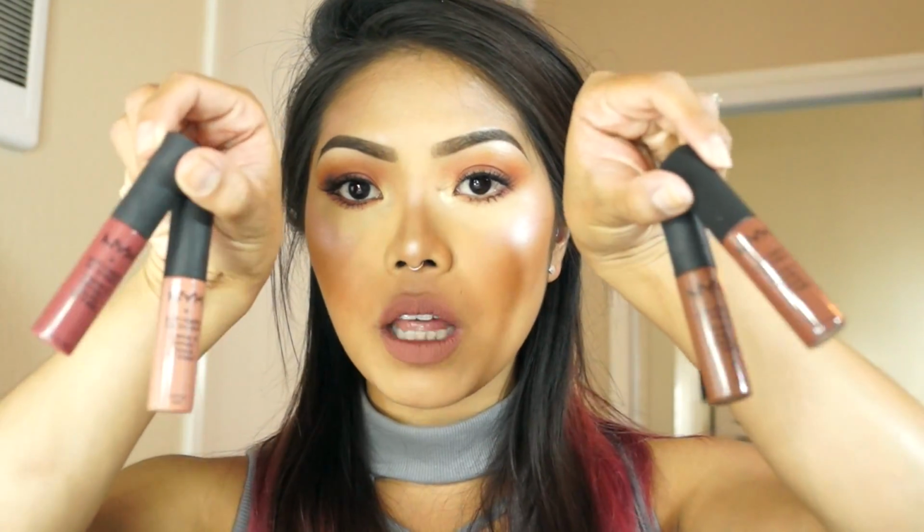So the first liquid lipsticks I'm going to start with are from the NYX brand, and I have quite a few of them to show you guys. They are from the Soft Matte Lip Cream line, and I have these four right here to share. These are my ride or dies. I've been wearing them for years now, and I always go back to these, even in the wintertime when I'm not feeling like a super dark, bold lippy.